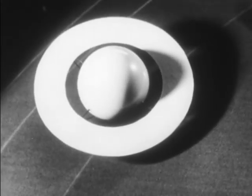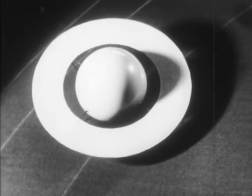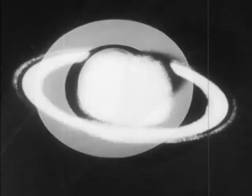Perhaps you noticed in the model of the solar system that Saturn had a ring around it. When we look at Saturn through the telescope, we can see that it actually has several rings. The astronomer says that the rings are made of countless particles of dust and stone that move around the planet.